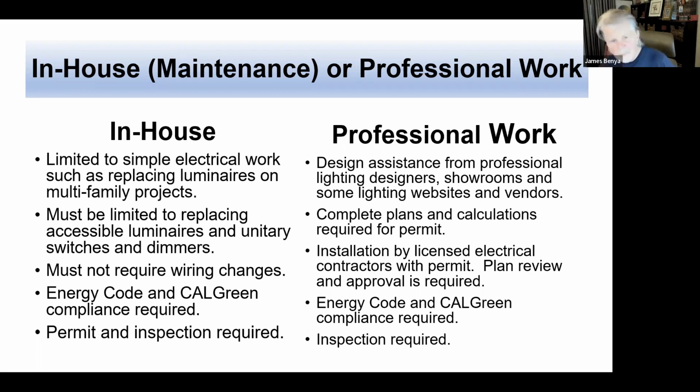So let's say you've got a multifamily project and your number one problem is there's a light by every door. That's something you could probably do in-house. You find the right luminaire, you get an electrician to do the installation, or someone who's legally qualified to do the installation. You'd probably get away with doing it that way without having to go much further. But you're still going to have to get a permit, and you're still going to have to get it inspected.